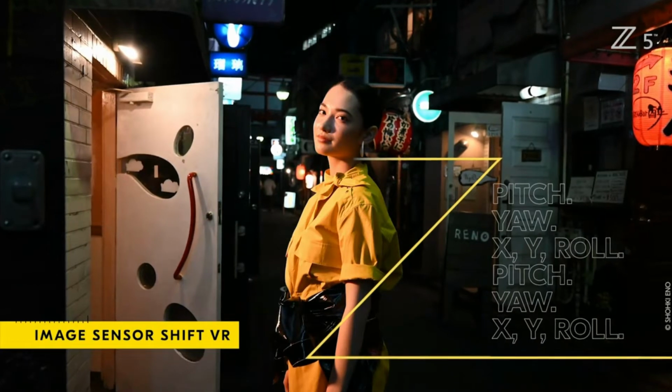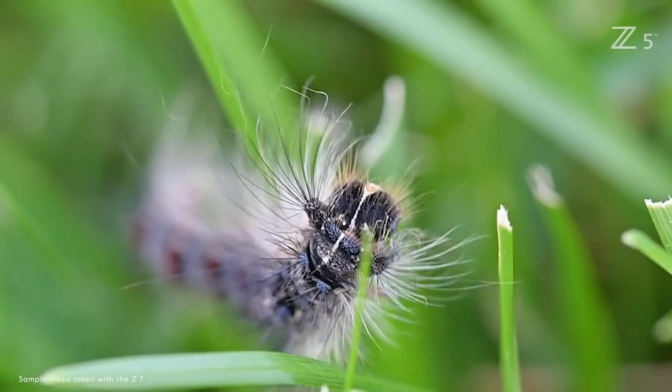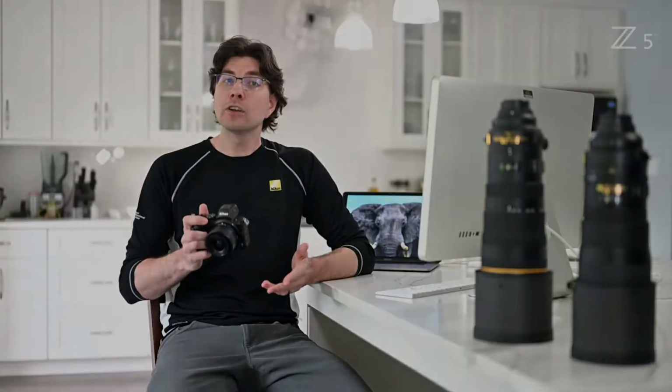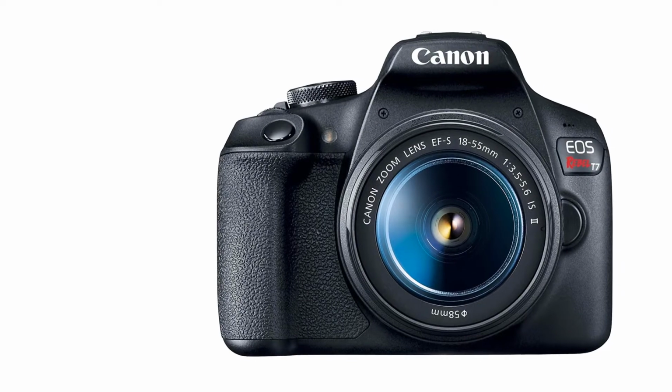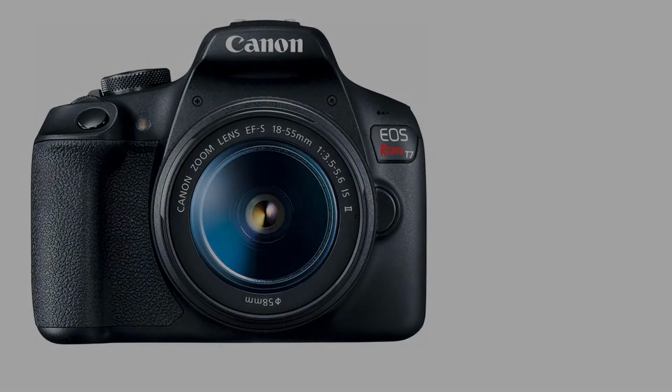But set aside the things the T7 can't do and you end up with an impressive DSLR that can teach any beginner the ins and outs of photography. It has Wi-Fi and NFC for transferring images to your smartphone, and the 9-point autofocus is fast and accurate.